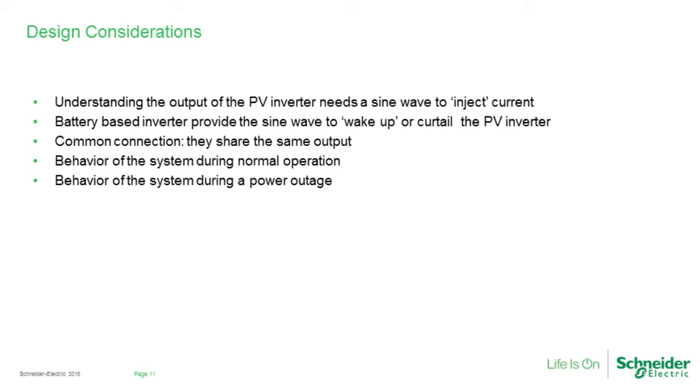So the next part we're going to be talking about is the behavior of the system during normal operation, and also what happens when we have a power outage. With that normal behavior during operation, again, the inverter that's battery based is in a pass-through mode, and that PV inverter is going to just see the grid. At that point, the battery-based inverter is simply a piece of wire. During a power outage, of course, it's going to create that qualified AC source to begin selling power to that AC source, either to charge the batteries or to cover the loads inside the solution or home.